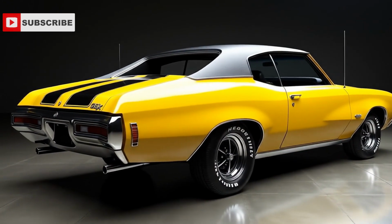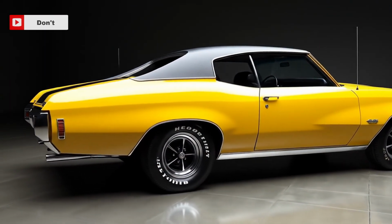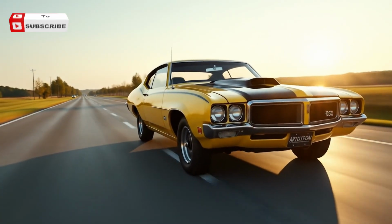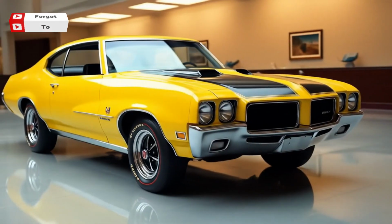Despite its performance, Buick didn't strip it down. The GSX still had power windows, air conditioning, and a near-silent ride when cruising, luxury wrapped in a sledgehammer. It was the muscle car for someone who wanted everything. But here's where it gets really interesting.